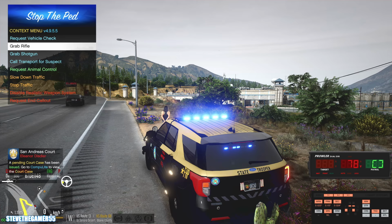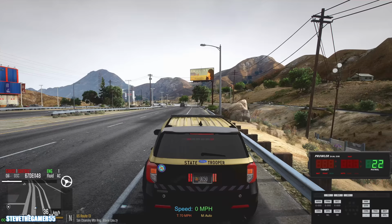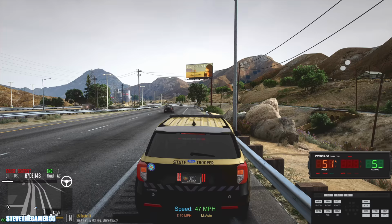We got to go for this disabled vehicle. So it looked like somebody else took the call for the disabled vehicle. So we're going to find a spot maybe right over here. I can actually catch the other spot too. All right, let's go for some speeders. And dispatch, show me back 10-8.